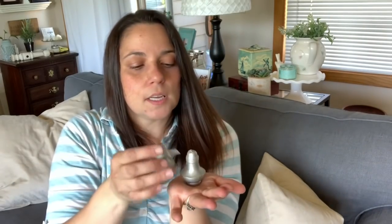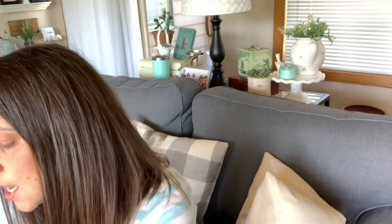I'm being attacked by scotch tape. Oh my goodness. Okay. So anyway, I'll hold it back here. Maybe it's not. So they're tiny.